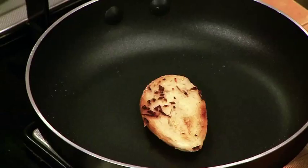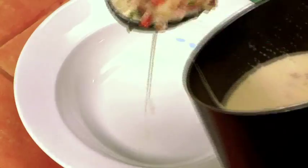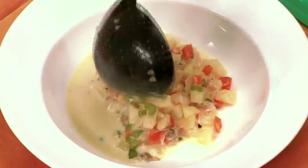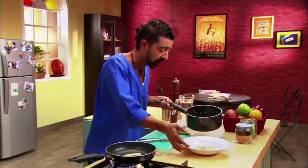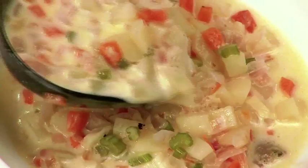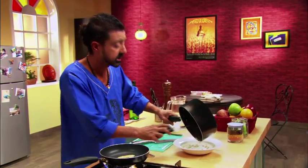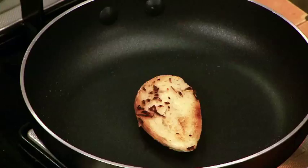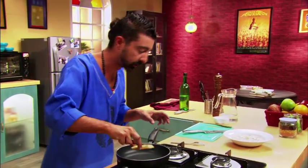All right, I'm gonna go ahead and ladle this soup into the bowl. Oh, yeah. And this is what I mean. Look at all these potatoes, carrots, celery, onion in the bottom of this bowl. This is a full-on lunch right here. That's what a chowder is. It's hearty and it's filling. All right, we got croutons done as well. Beautiful.